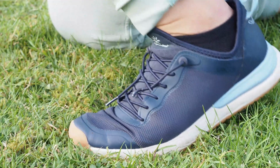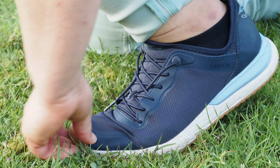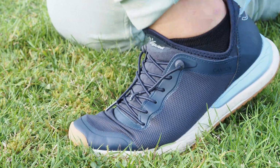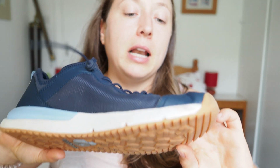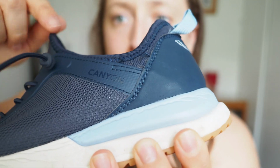Again, not a fan of these so much. As you can see, they've got quite a few creases in already, and I think this might be because I have worn them a lot, and also they're too big for me. So they kind of bend in a really weird place. In terms of durability, I think I have shown this in the other videos.